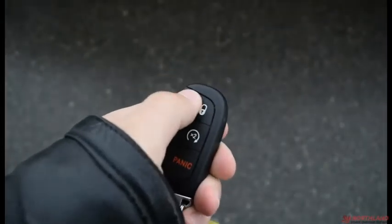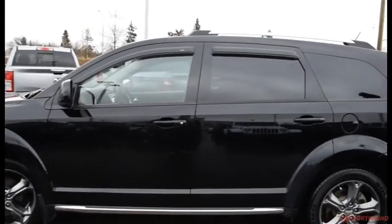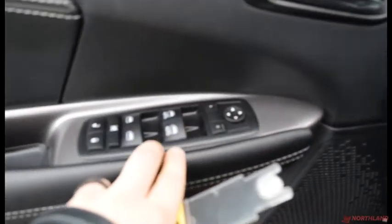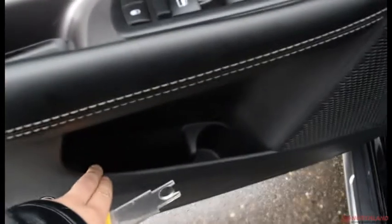We have our keys here: 2 presses to unlock, 1 press to lock, and you do have 2 presses to activate your remote start. Especially nice in the winter, get it nice and warm for you. You don't have to go outside in the cold. Now it does also have proximity keyless entry, so if the key is on your person and it is locked, you just have to put your hand in there and it will unlock for you. Plus you've got the button there. Now on the door here, you do have that chrome accenting on your handle. You have electric mirrors, windows, and locks all here. Handle here and some storage just down there.